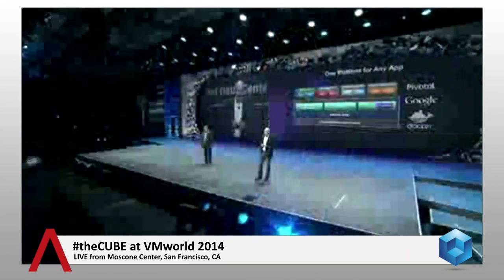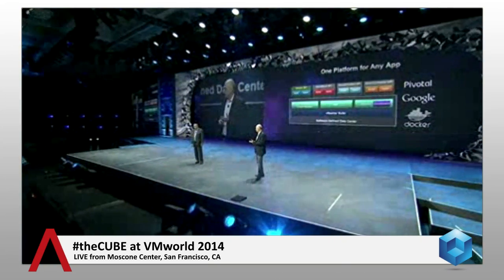And what we're announcing today is that we're going to work with Pivotal, Google, and Docker to allow containers to run on top of SDDC with all the same sets of capabilities and integration that you have come to expect from VMware and VMs. So let's take a look at how this works in a demo.